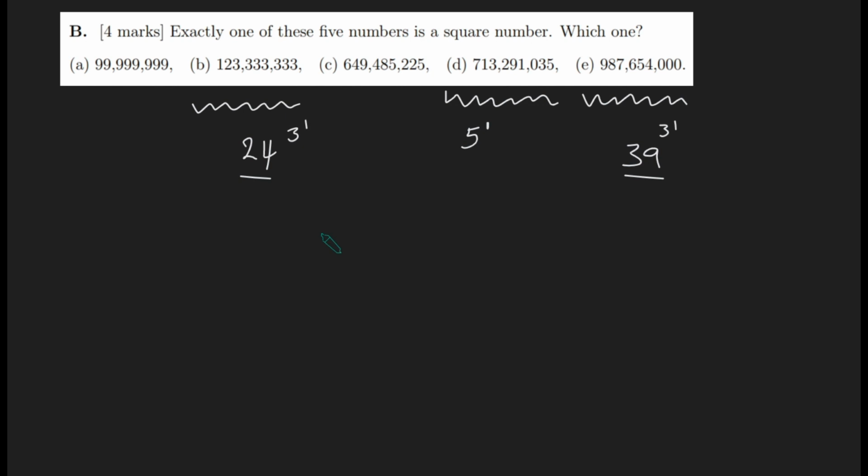But I do look at option A and go, okay, this is at least an easier number to play with, because it's quite nice. All the digits are 9. So maybe I can think about how I could factorize this number. It's clearly going to be a multiple of 9, so I can take out a 3 squared, and what's going to be left? Well, it's going to be 11,111,111. And this looks like it should be a multiple of 11, and thankfully it is.